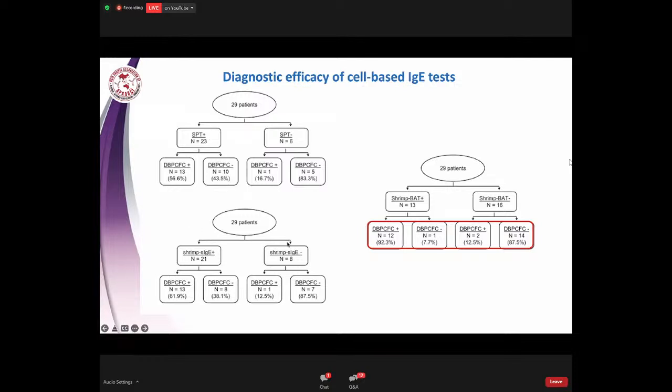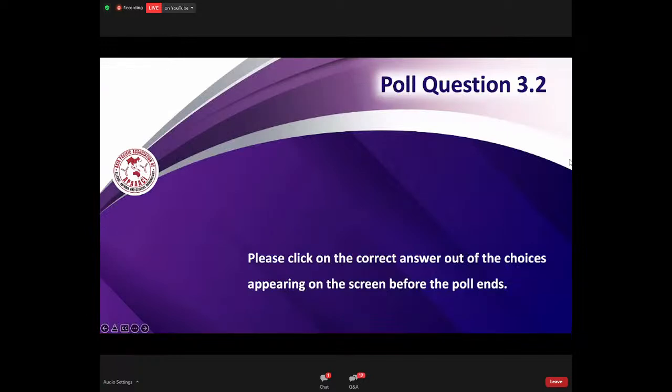So here comes the last question, near the end of the talk, on whether you truly understand the beauty of basophil activation tests. Which one of the following is not a limitation of basophil activation tests? Whether it's a low representation of allergen components, higher cost than skin prick tests and specific IgE tests, short sampling window, long process time up to 6 hours, and the lack of standardization of laboratory procedures and data analysis. So which one of the following do you think is not the major limitation?